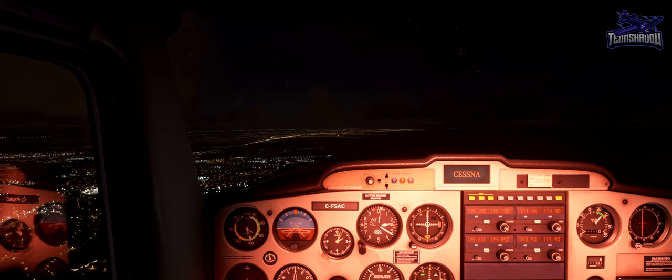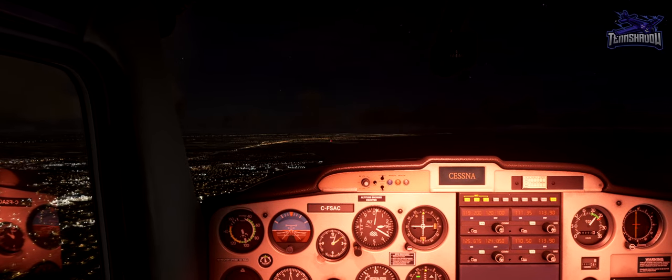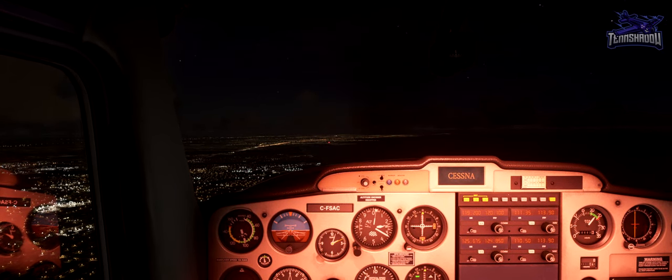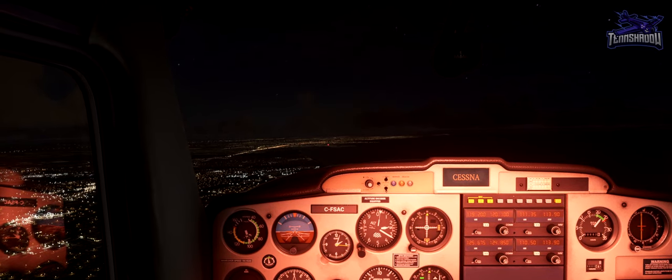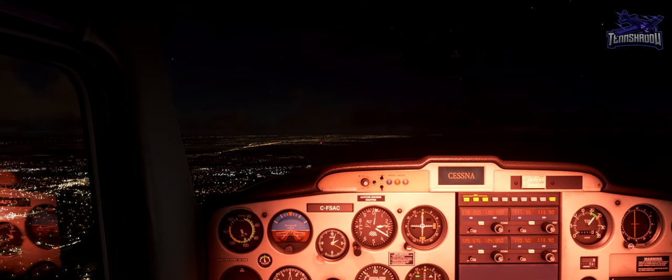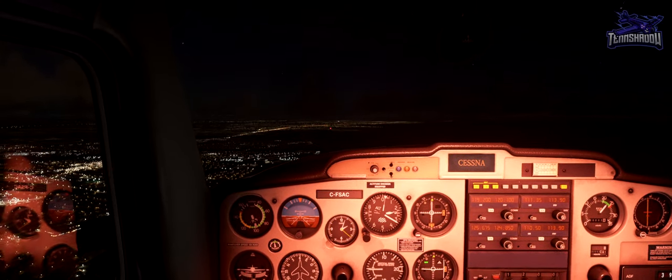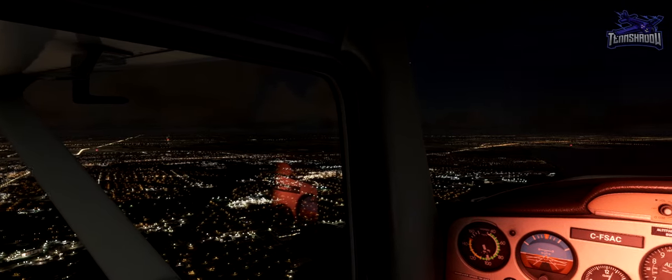Looking straight ahead over the nose, we can see the flashing runway light at Oshawa Executive, which is where we're heading. Notice how airports are much easier to pick out at night if they have lit runways. Unlit grass runways can be nearly impossible to spot, however, so those airfields would only be operational during the day.